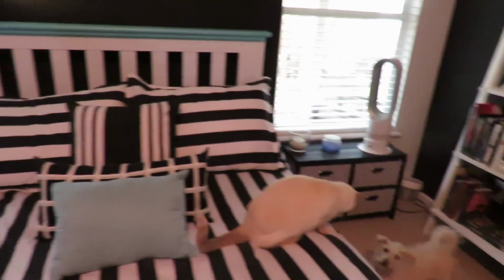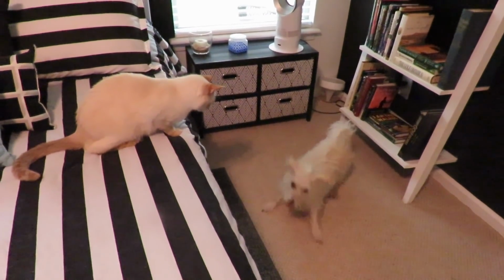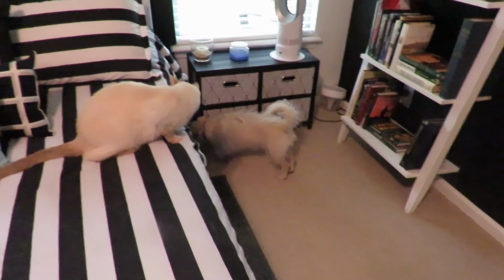And Rory, who are you barking at? Rory's trying to play with Snowflake right now. See, he wants Snowflake. He tries to get the cat. So there's probably a cat hiding under the bed, and he's trying to get the cats to play.